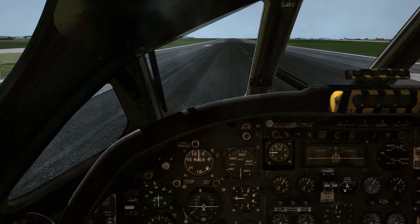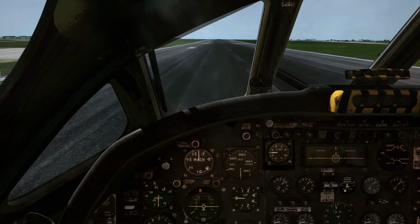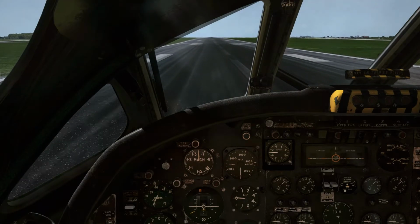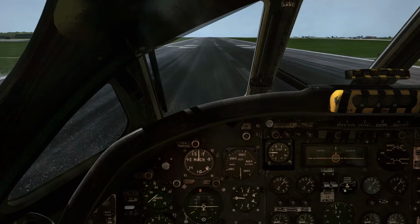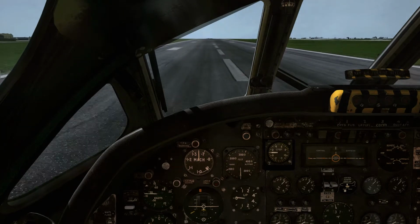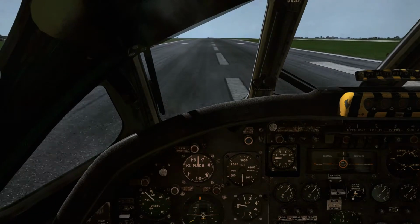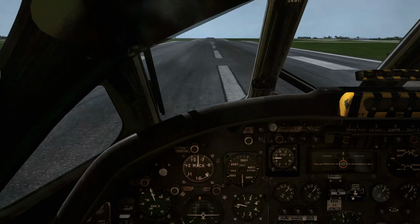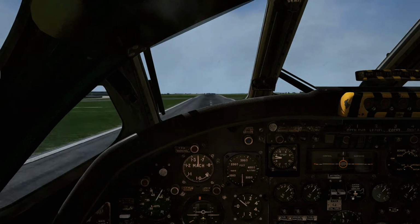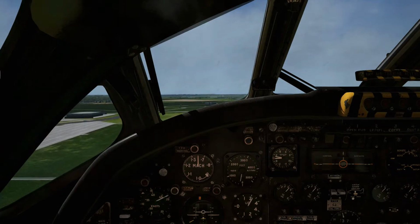Should we see if we can get the howl on this? It actually has the howl. On taxiway. What? That's incredible. We're going to go for a takeoff at 155-ish knots, which is there. Let's go. Gentle takeoff. Positive rate. Gear comes up.